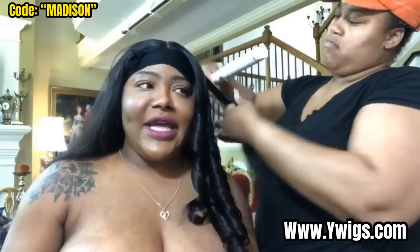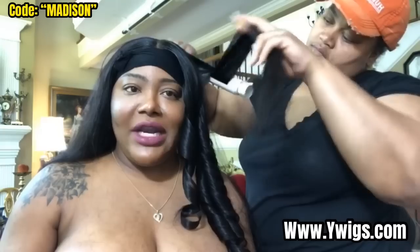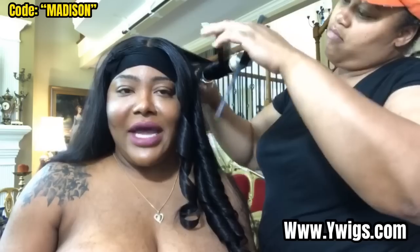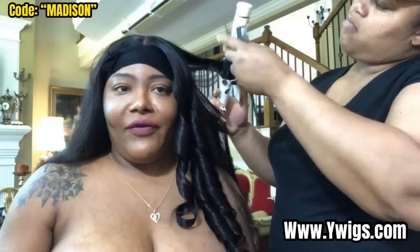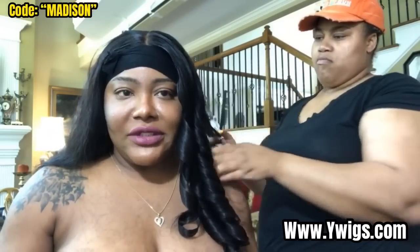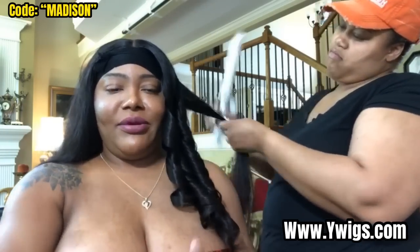Now, Whitney did ask me to layer the hair. I said, not this time. I didn't want to layer the hair. I just wanted to have it in its natural 22 inches. Maybe the next time I wear it again for you guys in a different style, we'll layer this hair. But for right now, I want to keep it at its 22 inches and full like this because I just want to see those curls fall down. Oh, this is pretty.